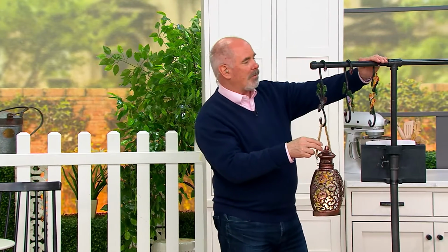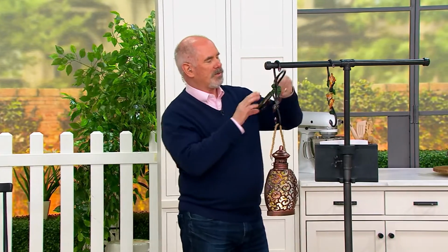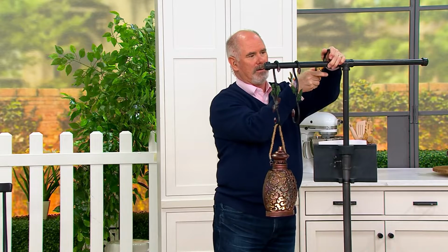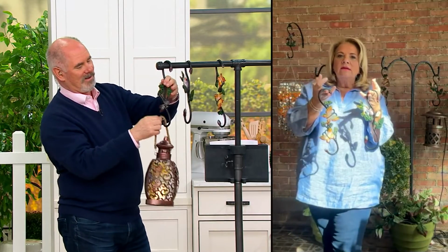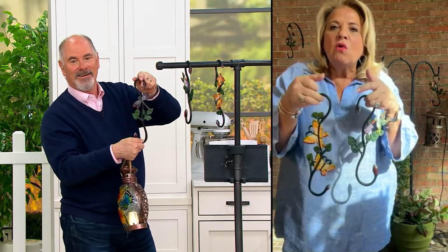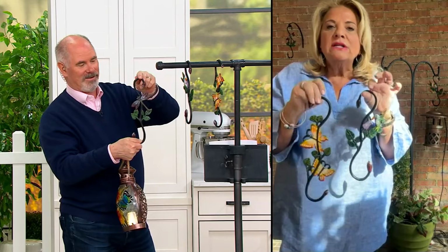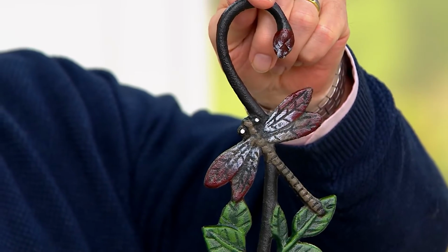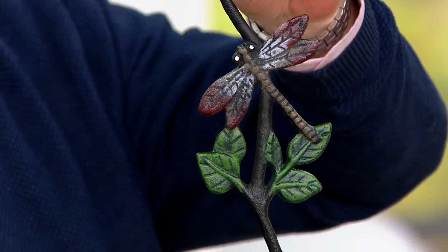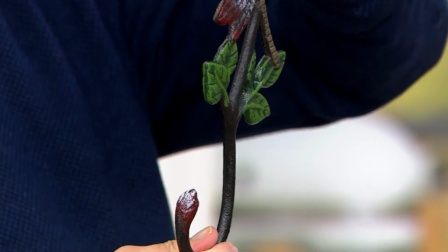Here's the third one. So you get butterflies. My hummingbird's upside down. That's my fault. Hummingbirds hate that, by the way. They do. But they're painted on both sides, Dan. Yes, they're painted on both sides. And the quality of these, I wish you all could feel the quality. When you get them home, you're going to sit there and go, oh my gosh, I got three of these for how much? I would get two sets. Everybody can always use six hangers somewhere.